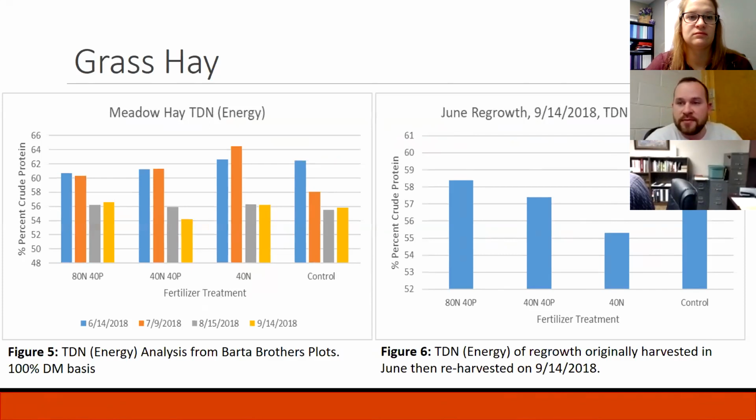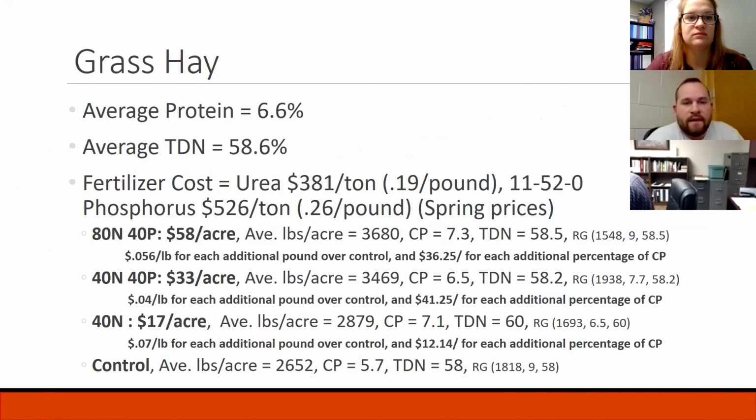They grew really fast, but there was more fertilizer or nutrients available to that plant to store that energy or increase the quality. Then you have the control that was just sort of growing at a normal rate all summer. And because of that, there was more energy available to go back to the quality of that plant. Next slide.